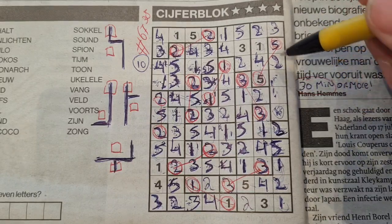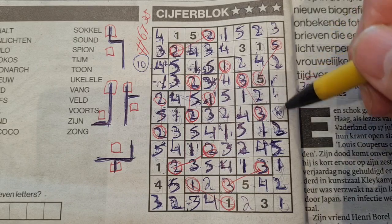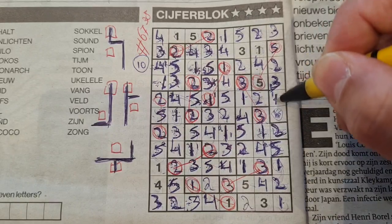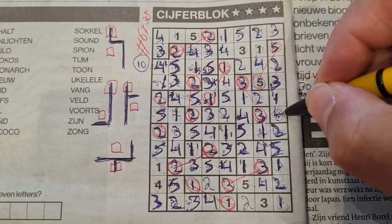These 2 boxes can be a 3, so 1 box left for the 3 in this area should be there, and I've eliminated the 1, so the 1 goes there. So 1 digit left in this area for number 4.